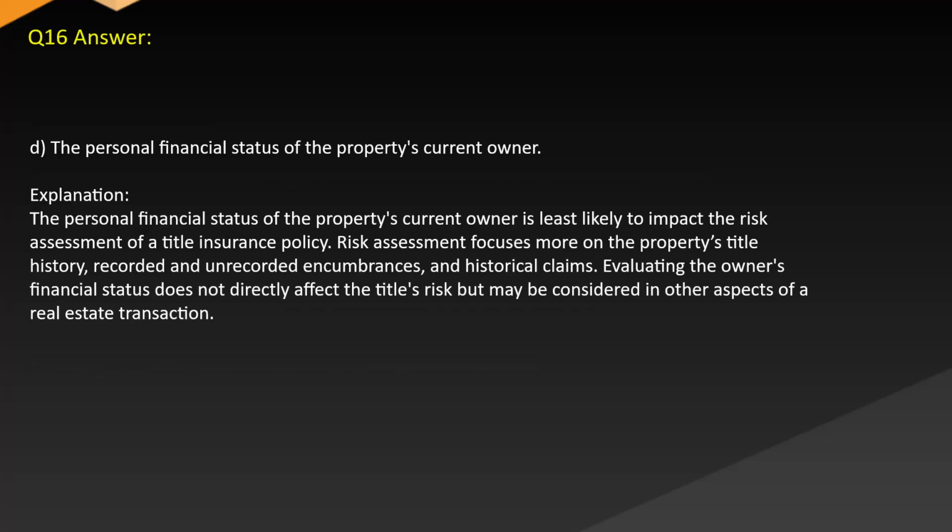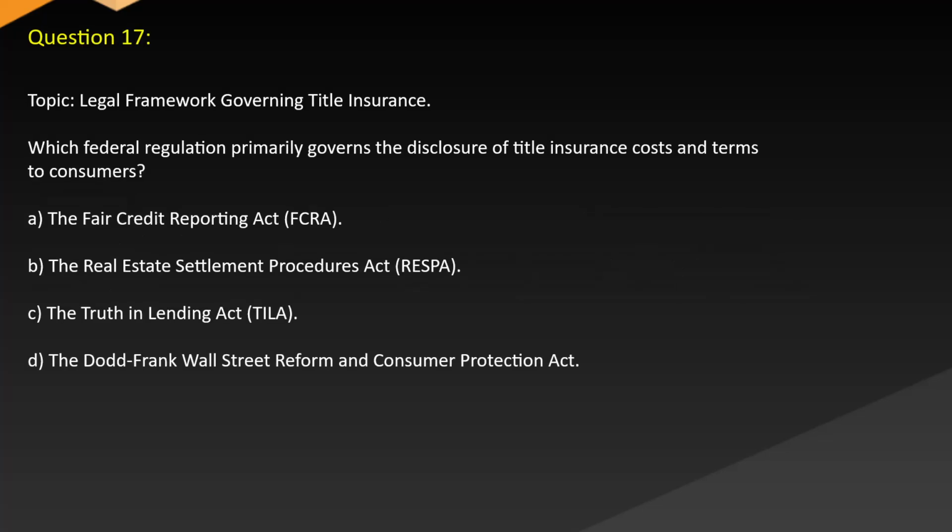Answer. D. The personal financial status of the property's current owner. Explanation. The personal financial status of the property's current owner is least likely to impact the risk assessment of a title insurance policy. Risk assessment focuses more on the property's title history, recorded and unrecorded encumbrances, and historical claims. Evaluating the owner's financial status does not directly affect the title's risk but may be considered in other aspects of a real estate transaction.